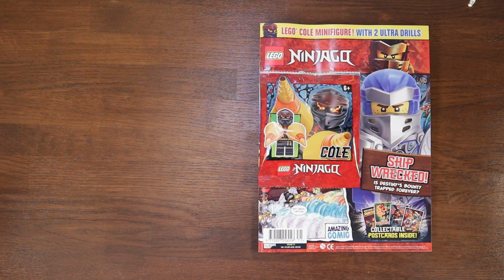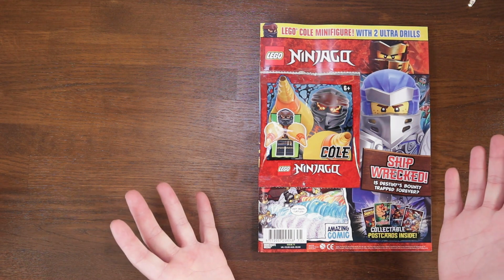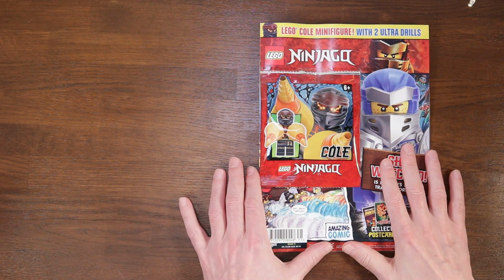So, it's 2021. This is my first magazine review of the year. Let's see what LEGO Ninjago issue number 71 has in store for us, shall we?